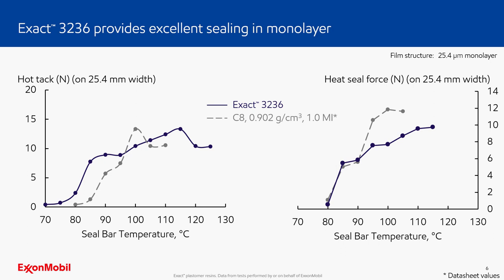Now these curves show you how the pull apart, let's call it short seal time tack, and then also the longer dwell seal force both increase as the seal bar temperature increases and more heat transfers into the innermost surfaces that are in contact with one another. In the case of the hot tack, the Exact 3236 exhibits a lower onset temperature than the competitive 902 density grade with a nice, high, and broad hot tack plateau.